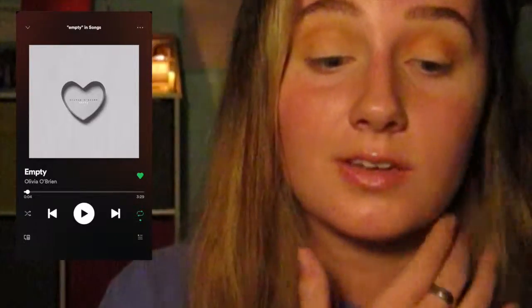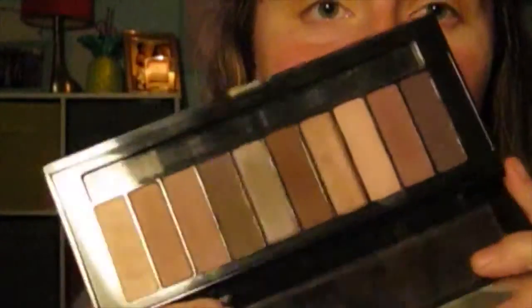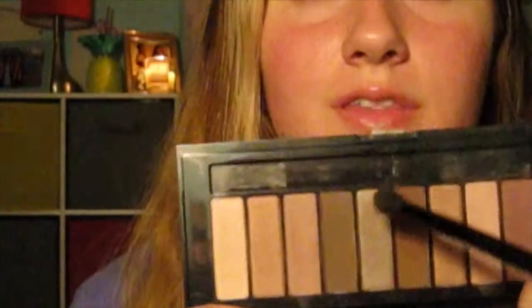Okay, second song is Empty by Olivia O'Brien. A lot of white and grays, so I guess I could go in with my LA palette Nude 2. Cause I've got a ton of grays in this, so we're just gonna go right into the outer corner with one of these gray shades. I'm gonna go in with this shade right here because it's the most gray looking one. Next song.